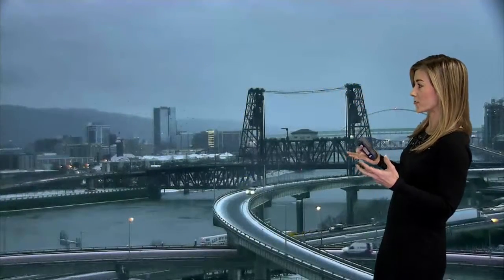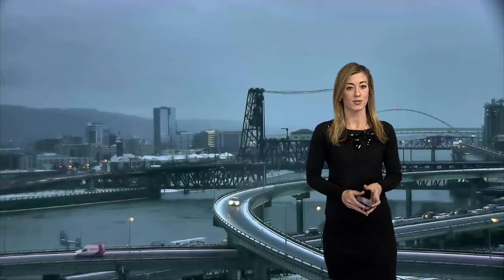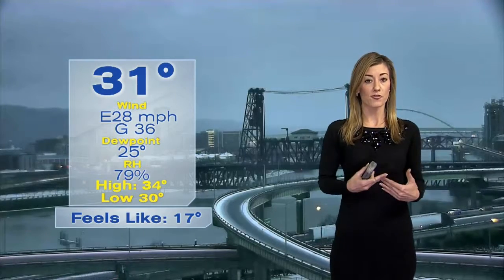Here's a live picture from our Eastside Exchange camera. You can see folks going very slowly on the ramps and the bridges. That's where you have to watch out for those icy conditions. We are again in a lull at this point, so we're seeing mainly some freezing drizzle. Temperatures at 31 degrees right now, so we are below freezing.